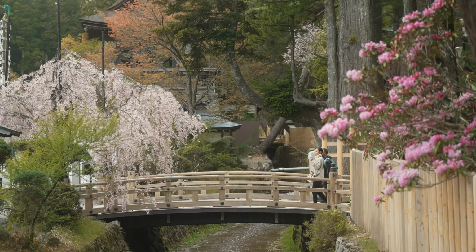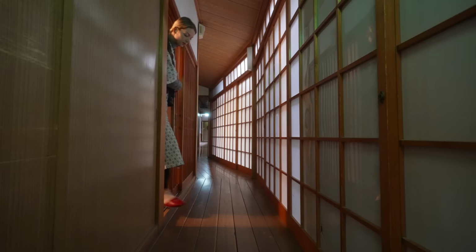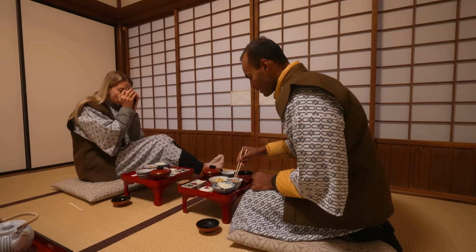And if you're wondering what our plan is for today, today we are going with the bus from here to Koyasan. And in Koyasan we are going to stay with Japanese monks. I'm already looking forward to that for months.